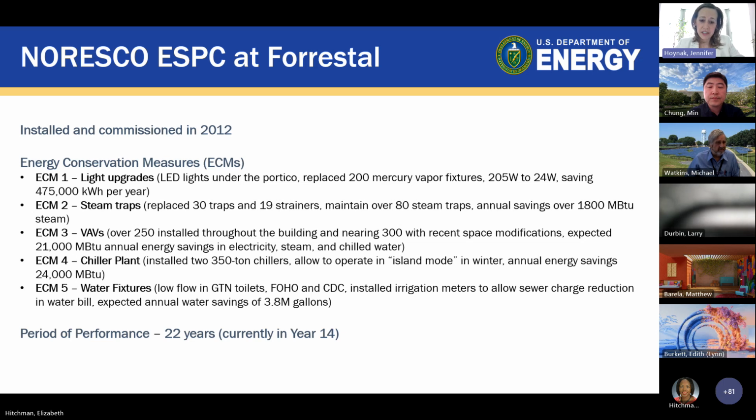We installed irrigation meters that allow us to go back to our water provider and actually get a reduction in our bill. So Min has the lovely job of doing that. And he'll talk to you in a second here, of going through it and making sure that we're getting that reduction on our bill every month.